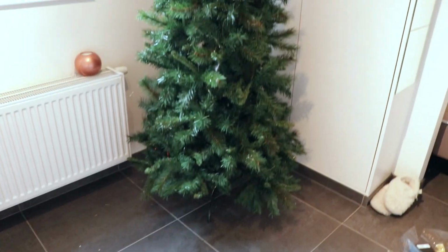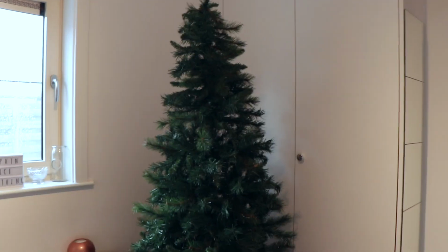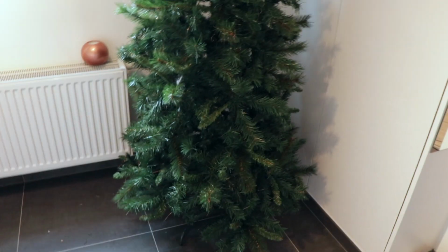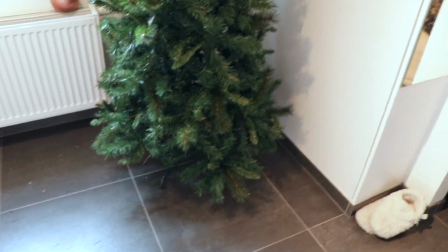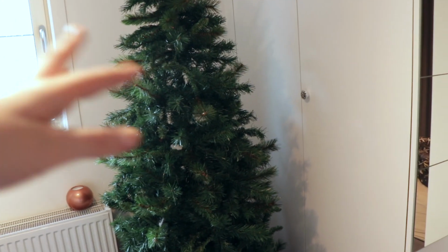So I am aware that this isn't the smallest tree ever. If I stand next to it, I think I can just reach the top. I don't know if this is in shot. We have a fake tree everywhere because it's easier, you don't have to clean up. And usually I just go about what I just did, so fluff everything up, and then I decide which part is the best part of the tree, and then I turn it.